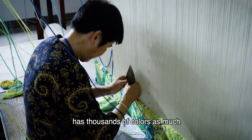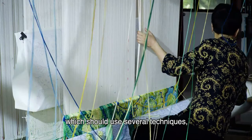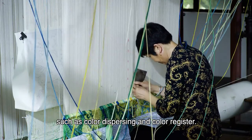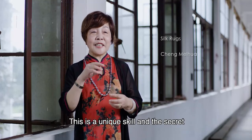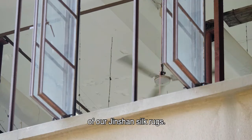One silk rug has thousands of colors at most or hundreds of colors at least, which should use several techniques, such as color dispersing and color register. A color can be changed into dozens of colors by dispersing. This is a unique skill and the secret of our Jingshan silk rugs.